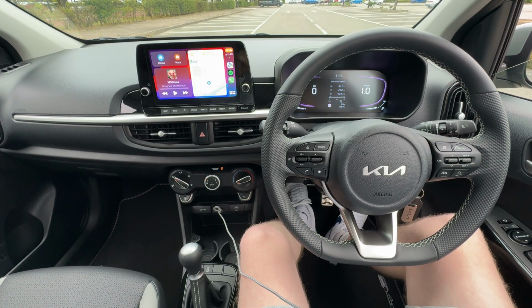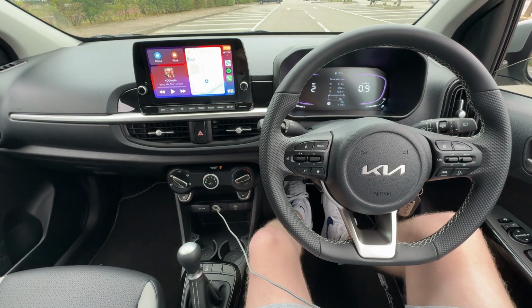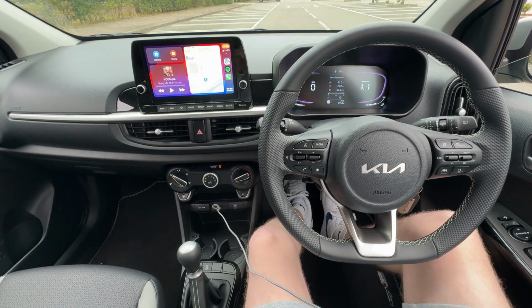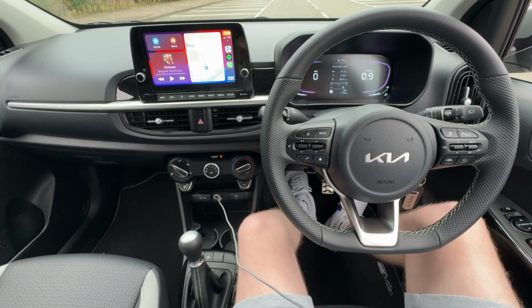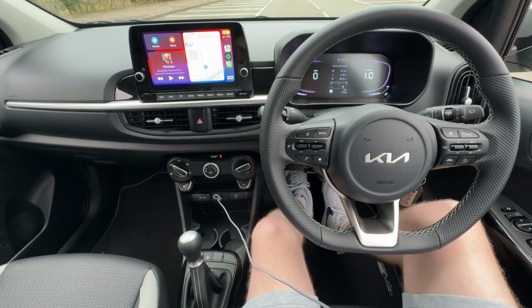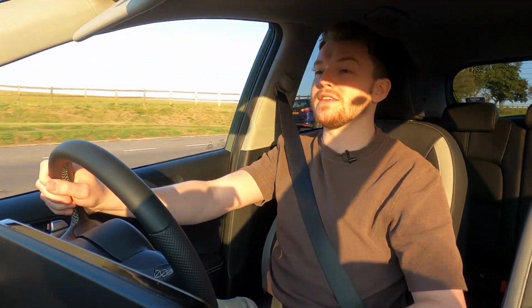Particular highlights for me are the infotainment being easy to use and just having those extra quirks and features baked in. The seats are of reasonable quality, especially with this artificial leather, and also just the tech that's included as standard. If you were to get a good discount on the top of the range GT Line S or a 3 model with the heated seats, heated steering wheel and all that stuff as well, I think that would be a bit of a bargain as a little runaround.